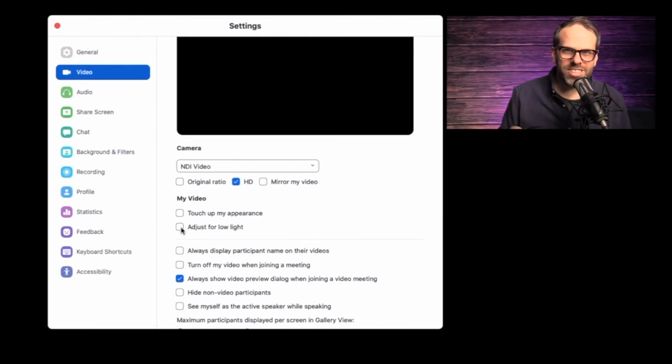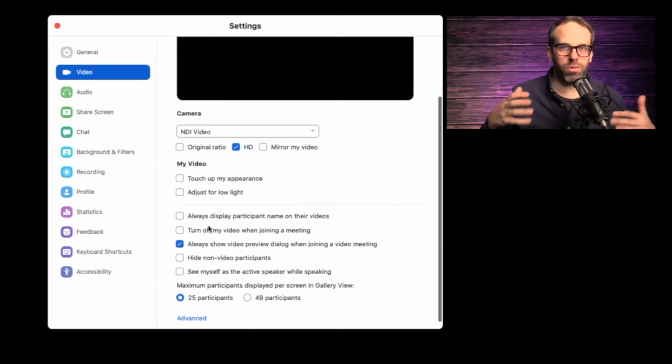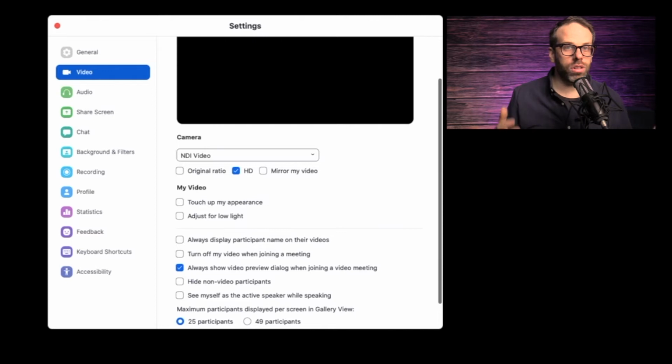There are also some additional settings below that might help you too. Touch Up My Appearance will improve your general look on video. Adjust for low light can help if you're in a dark environment, and so on. It's worth running a test call and playing with these options to find the best settings for your setup. Those are some of the best free ways to improve your video. If you do have a budget, I would recommend upgrading your camera to a decent webcam. The better your video quality, the more effective your presentations will be.